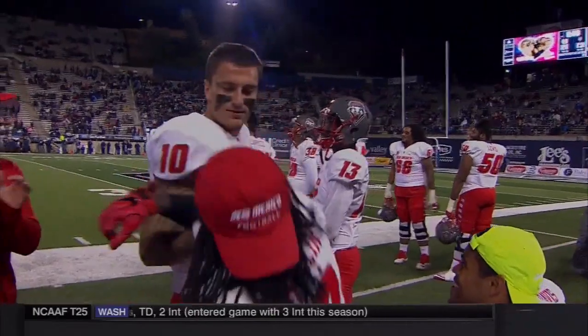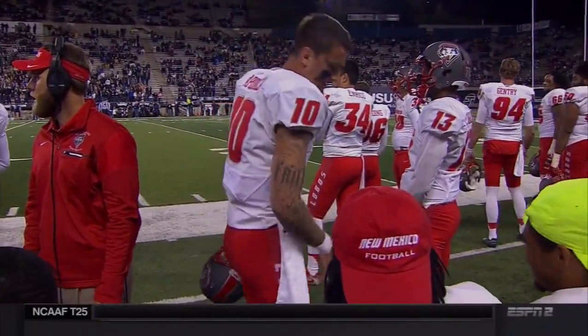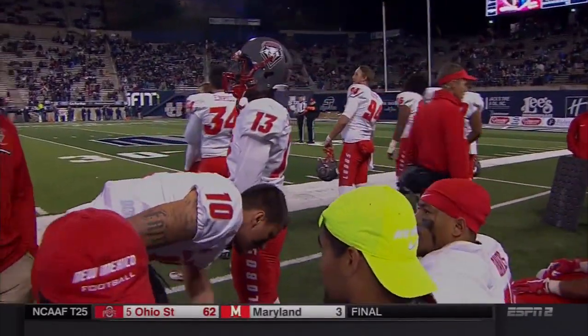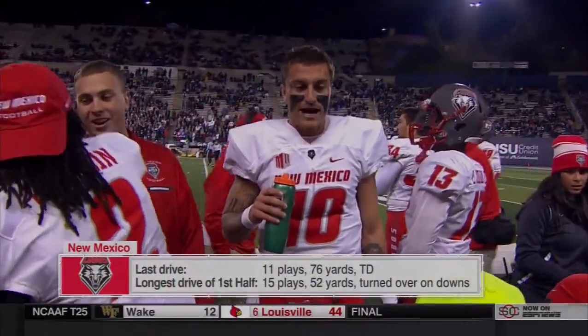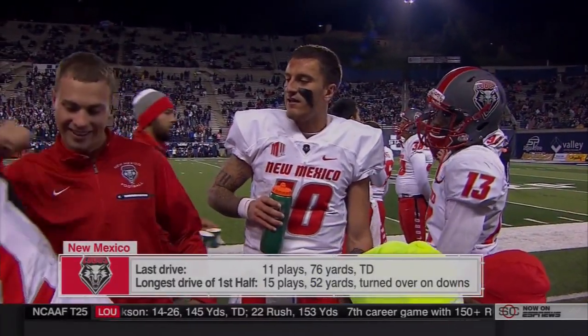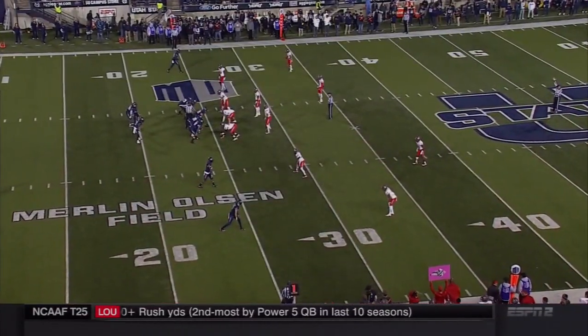Utah State leads 21-13. New Mexico found the end zone. Alex, what's the pulse down on the sideline for the Lobos? Mark Gray, it's a rejuvenated New Mexico bench. Right after that touchdown, they were all celebrating, and Garrett Hughes yelled at his teammates saying, "We've got the momentum, let's go." Well, let's see if they can sustain that with a defensive stop here. Right, they needed that in the worst way. See if it carries over.